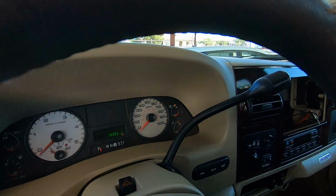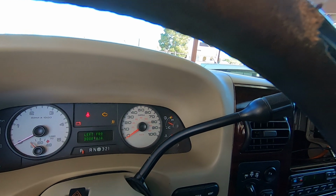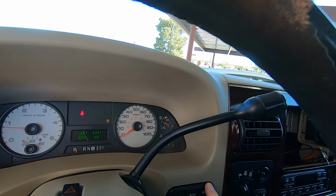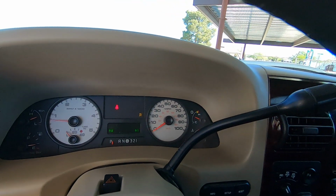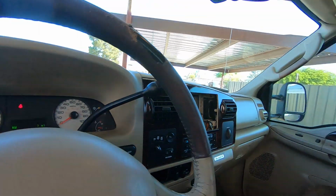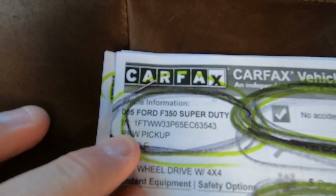I'm gonna open up the hood in a minute. I'm gonna start it. 226,333 miles. Then we're gonna go under the hood. I'll take off the oil cap. We'll check out blow-by, the whole bit. Everything that we know, you will know by the time we're done with this.